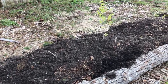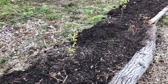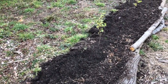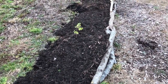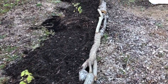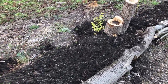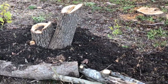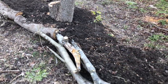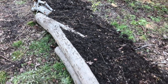Now this spot is where I'm starting a new perennial garden. I have Siberian elm planted in here to help with a privacy screen. This is running along our neighbor's fence. And I've made the garden edge with some trees that we had cut down to clear the area. Just kind of something fun to see what happens. Obviously this needs more soil and more mulch, but this is just the beginning of the project.